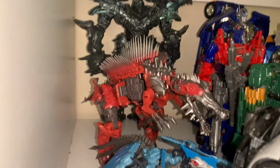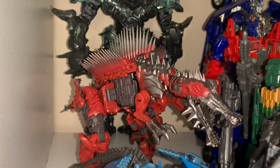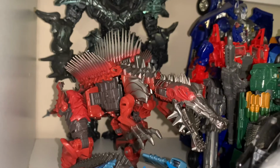Then I've got, puts fingertip in front of camera. Then I've got the Last Knight Scorn, lovely upgrade from the deluxe of Age of Extinction. Looks great, did a bit of silver weathering, more would have been better and more accurate, but it's just a lovely figure, one of my favourite Dinobots.